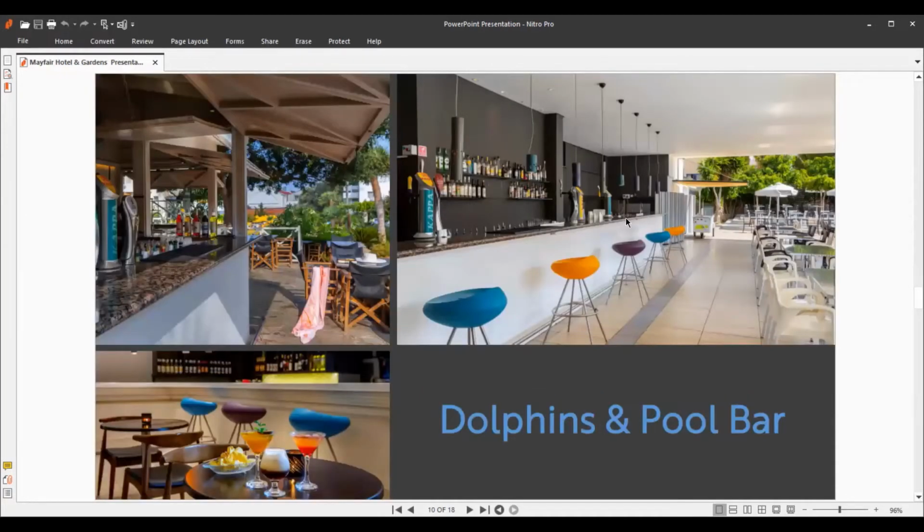We also have a good variety of bars. Here is the Dolphins Bar, which is at the hotel part and is where we do our evening entertainment as well. And on the left-hand side is the pool bar, which is for the second pool. We also have an indoor cocktail bar. And in Mayfair Hotel and Mayfair Gardens, because our clientele is couples and families at the same time.